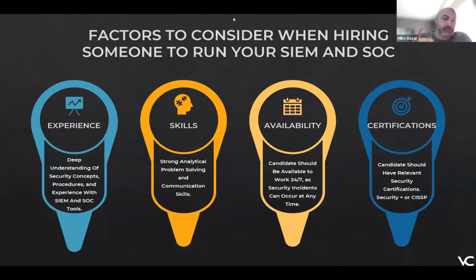So you need both of those pieces a lot of the time to really be able to build that correctly. And so then you've got to look too at the skills. How good are they at problem solving, rolling these things out, accomplishing these tasks, rolling these projects out? Can they work 24/7?